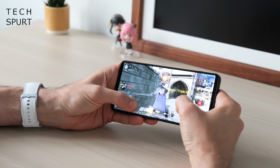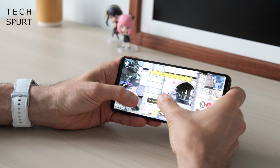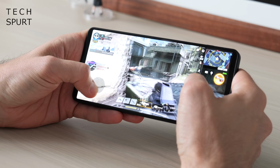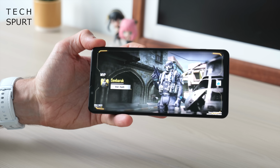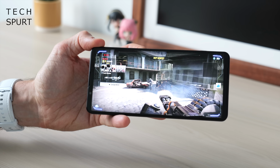And I'm saying that as a grumpy old git who's absolutely sick of having his nads blasted off by annoying school kids on their summer holidays. This thing's so good that I even got MVP in some of the games, which is a rarity to say the least. And yes, Sony's thermal coolant does the job nicely as well.